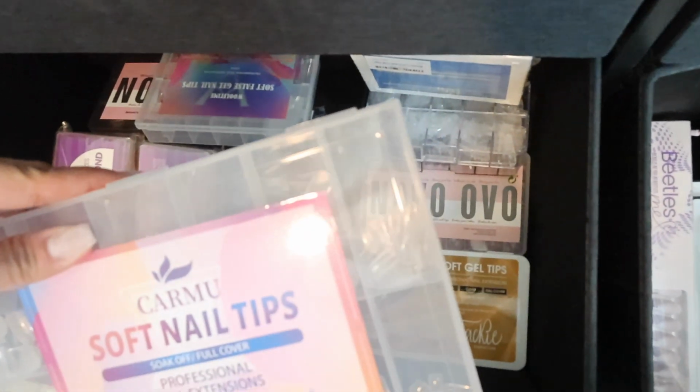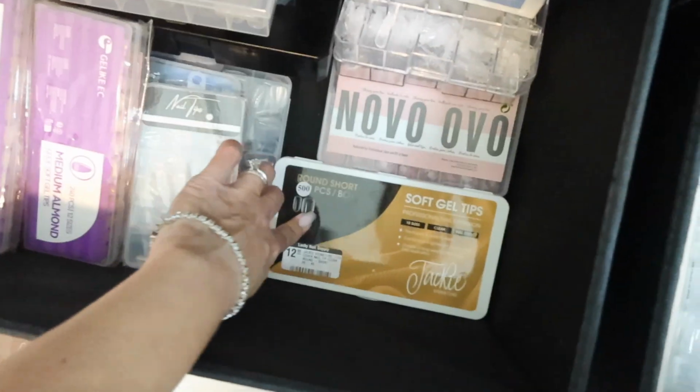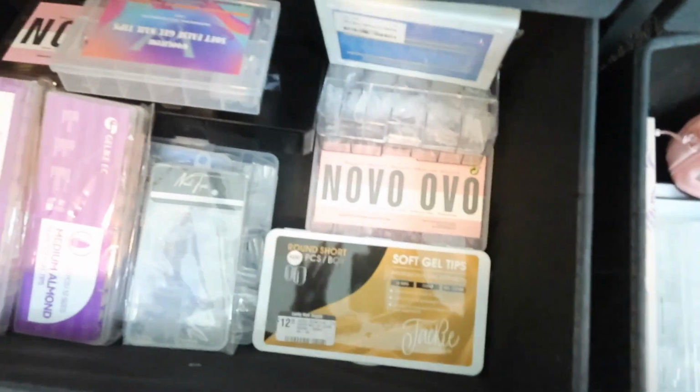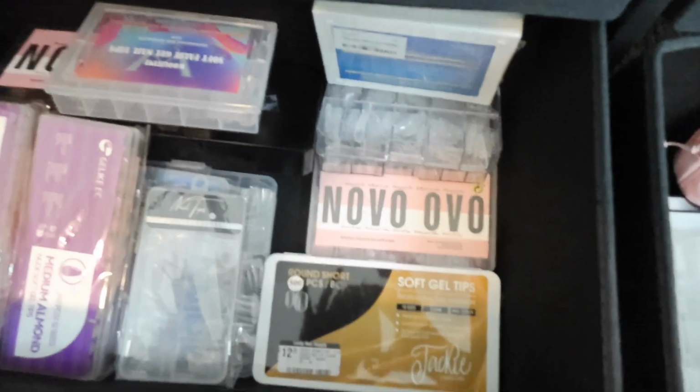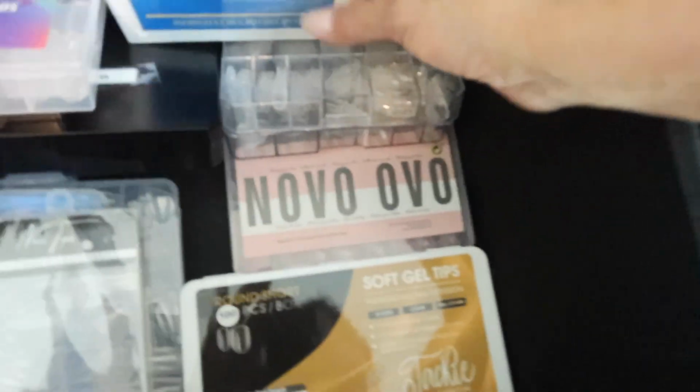Are these full cover? Yeah, these are full cover. These are Jackie from Lucky Nail Supply in Austin. Look, I have 4 of these. Yeah, these need to get listed on my website.